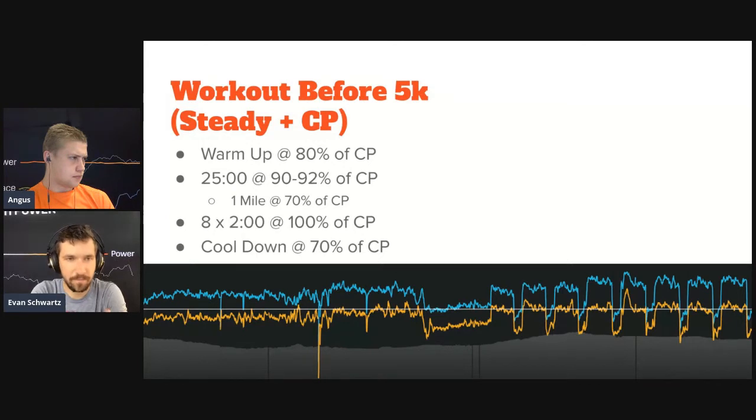We were able to do 25 minutes, so a little bit under that volume, and then come back with 8 times 2 minutes at 100% of critical power, just targeting that critical power right on. Just try and run a lot of volume at critical power, and then a short cool down at 70% of critical power. So good mixed intensity section here.